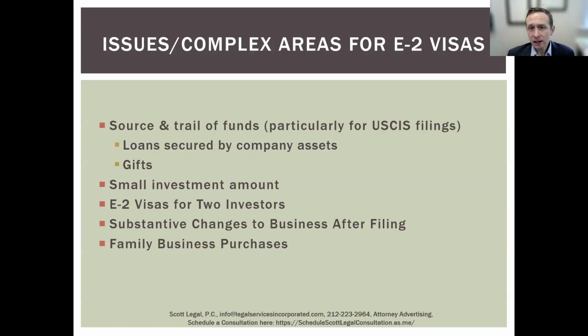It is very important, if the change is substantial, to get approval before you do it. Otherwise, you risk violating your status. So if you are in that situation, talk to a lawyer. We'd be happy to speak with you to figure out what the best path forward is.